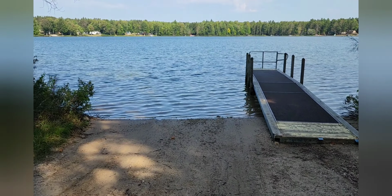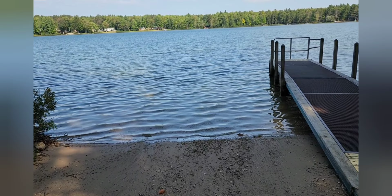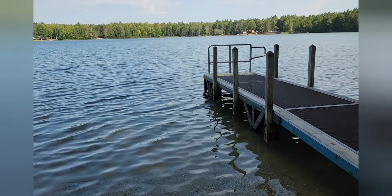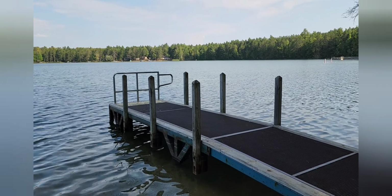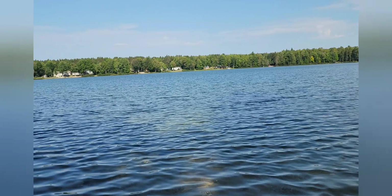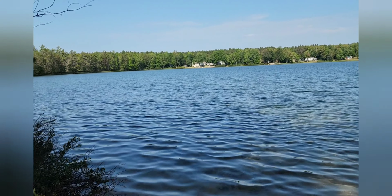And here is the boat launch. This is a decent little boat launch for such a small lake. It is a gravel and sand boat launch. It is not a cement pad. However, you do have the little loading dock. And overall, this is a really nice National Forest campground.